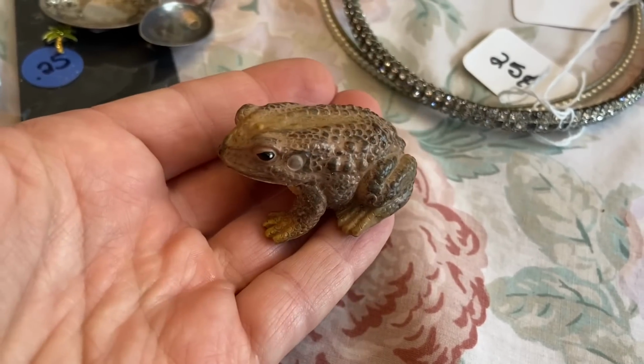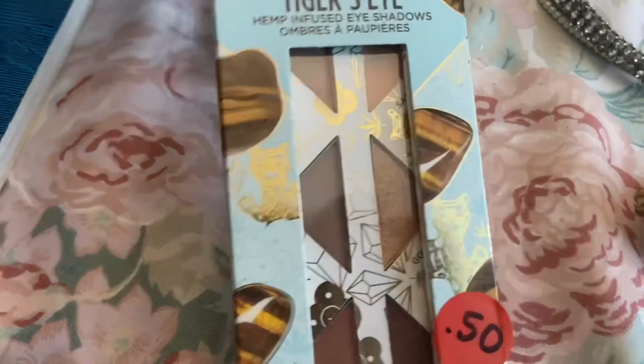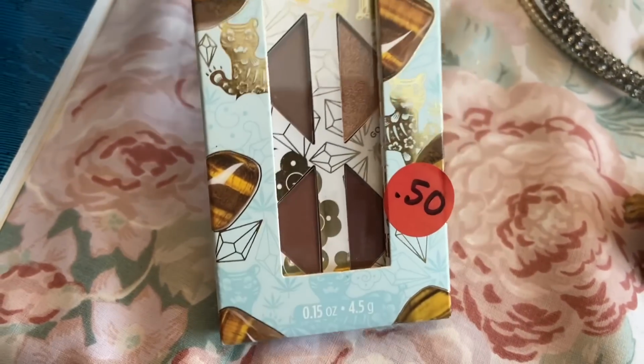Little frog. I don't know, I think he's resin. Pretty realistic looking though. This was the Tiger Eye palette, so it's all browns and coppers.